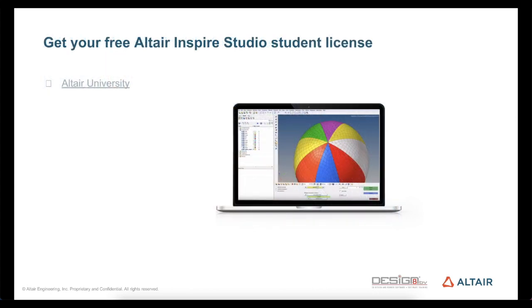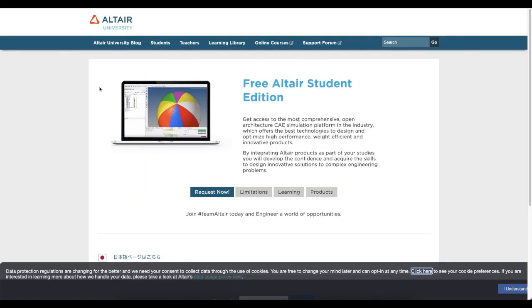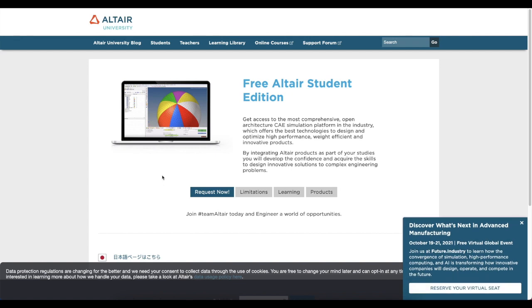Now for you as a student, there is the Altair University where you can go to and download your free 1-year license for the software. So please take a moment, go to the Altair University, it's altairuniversity.com, and find the free Altair Student Edition, apply for it, and you'll be working with the software in no time.